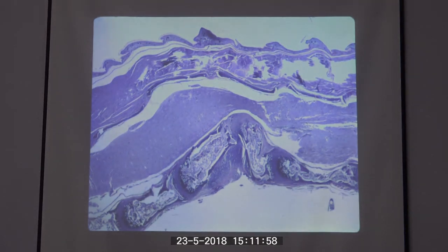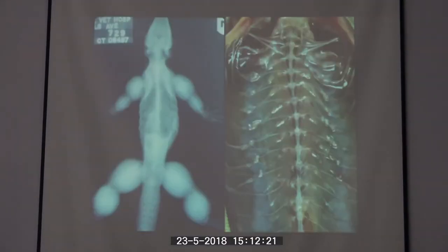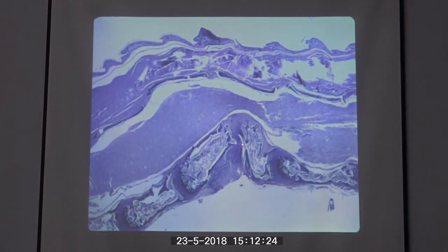This is a histologic section in longitudinal plane of the vertebral column of an animal with metabolic bone disease. Bone density is markedly compromised in the vertebral bodies, and there is a pathologic fracture that occurred here in the metaphyseal region of this long bone that resulted in luxation of the articulation up into the vertebral canal and associated compression of the spinal cord.